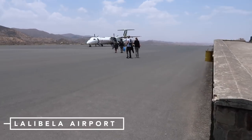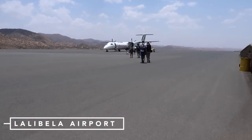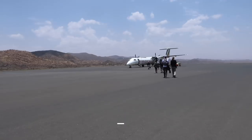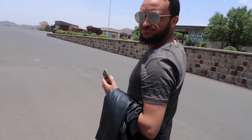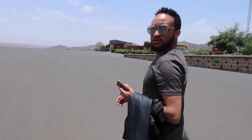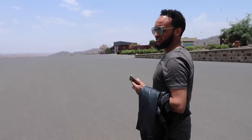We're walking to our plane. This is in Lalibela, of course, getting ready to go to Gondar. Here's Elias. Are you gonna miss Lalibela? So mad.